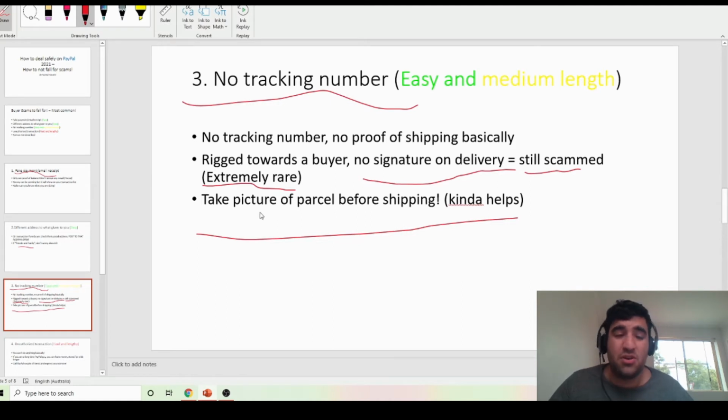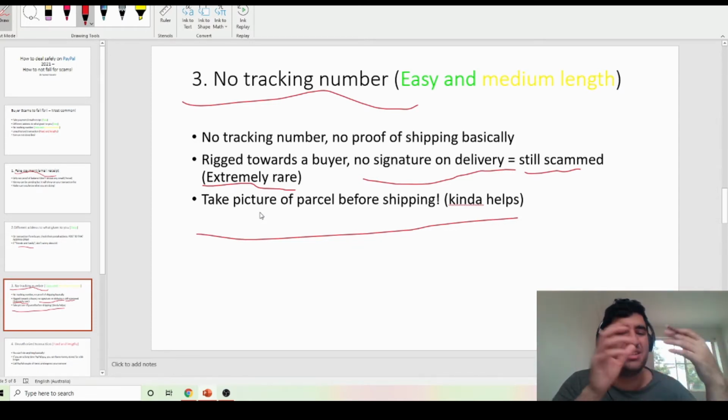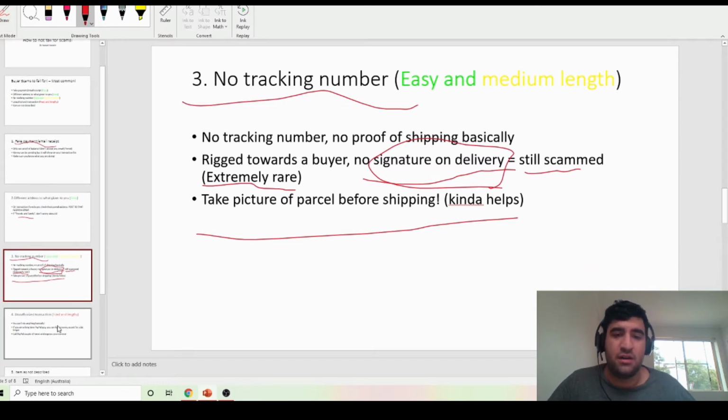I called PayPal numerous times. They don't necessarily have it in their policy to check the parcel and say that, for instance, you took a video of you posting it, etc. They don't necessarily rely on that. Again, the signature on delivery is what they all look for as a company. But it may kind of help you, okay? So you can consider taking pictures too. But yeah, these three are the things.